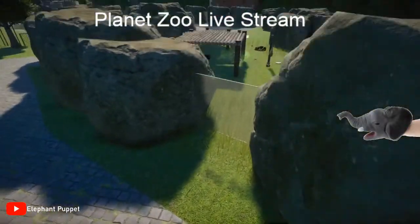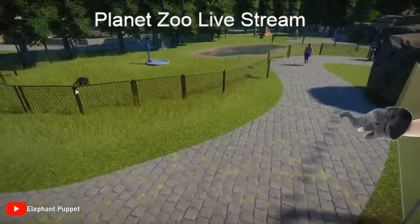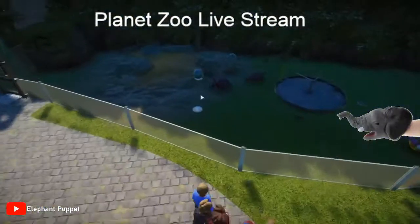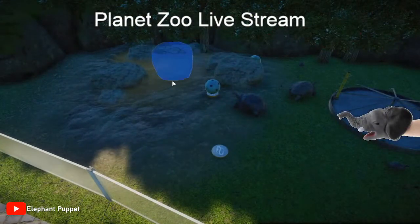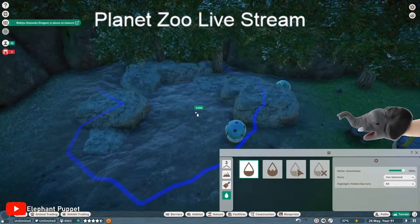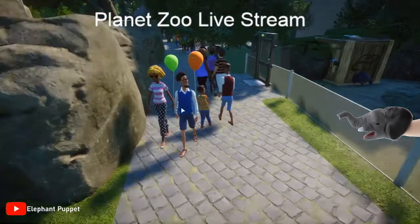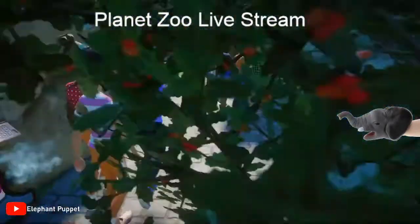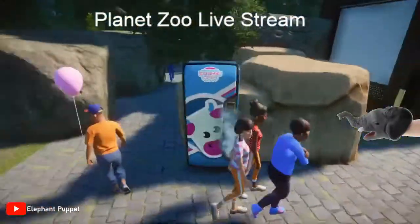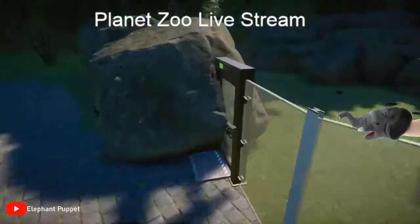Here's my jaguar enclosure, which they look like they're sweeping. And next is the giant anteater. There's my tapir and Galapagos giant tortoise enclosure, which I built in a previous Planet Zoo live stream, but the longer Planet Zoo live stream. And they're back in the North America section again. This is the grizzly bear enclosure.